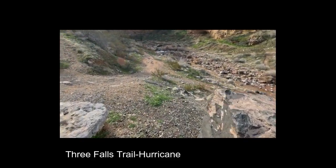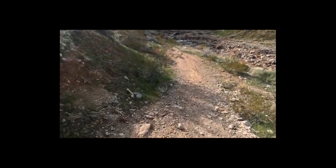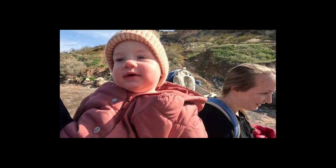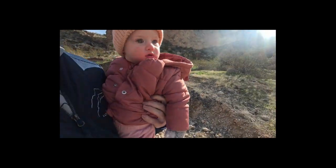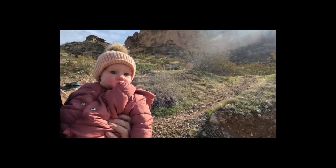Three Falls Trail outside of Hurricane, Utah is a beautiful hike if you time it right with a little bit of snowmelt. There are creek crossings and amazing waterfalls to be seen. There is some steep scrambling to get past the first waterfall and some boulder hopping after that. There's also some sport climbing in the area too if you're interested.